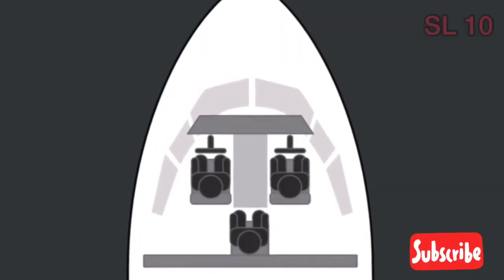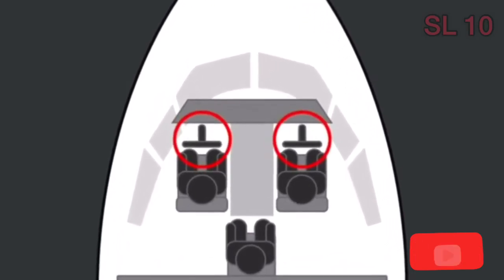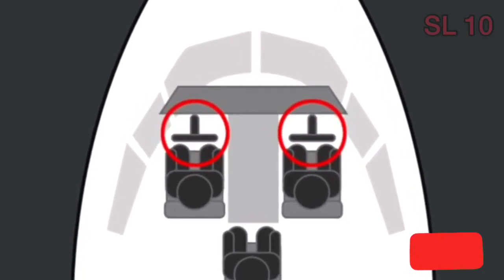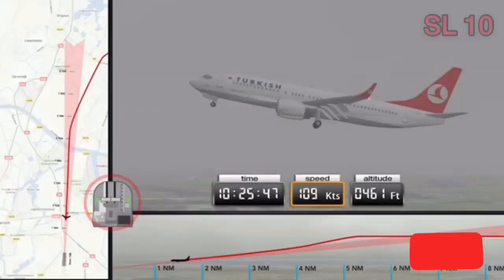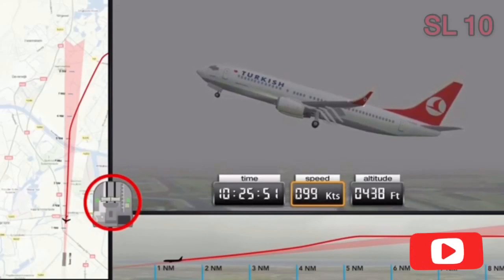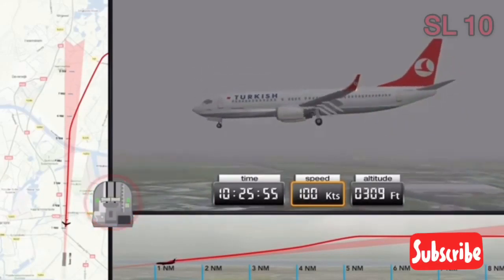Once the speed reduced to 109 knots, the stick shaker was activated. A warning that the aircraft is traveling too slowly and is at risk of losing all lift very quickly. The pilots respond to this, but inadequately. The aircraft crashes.